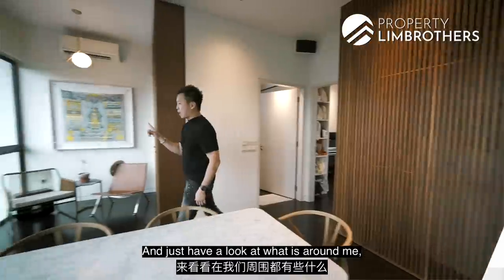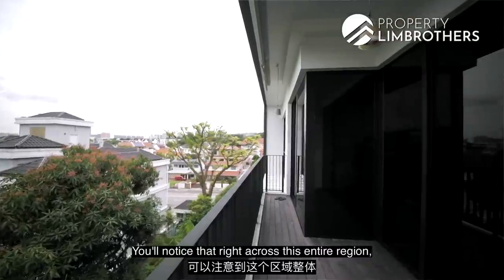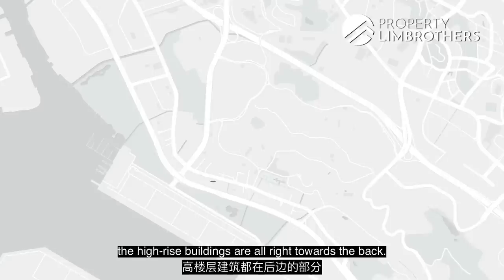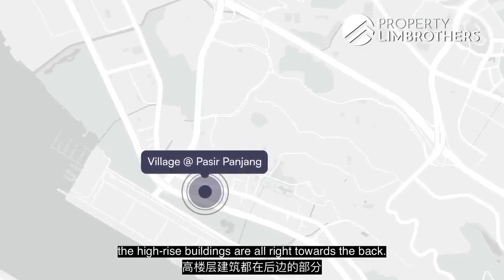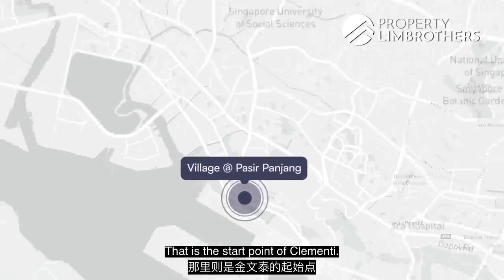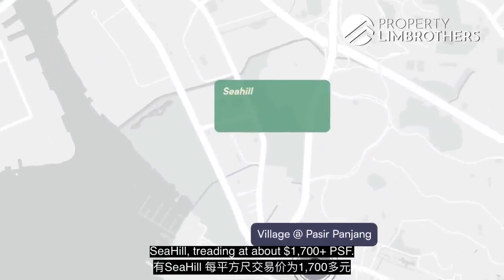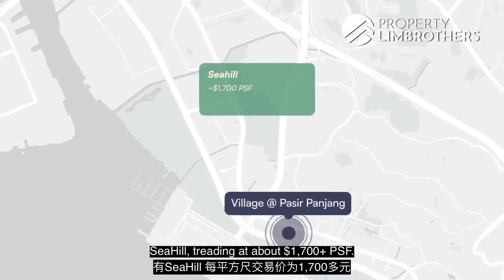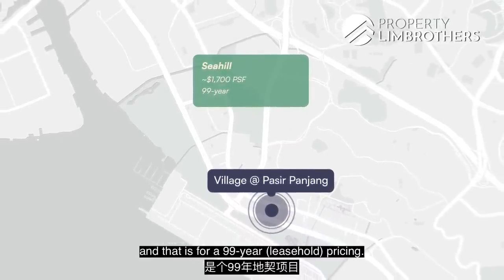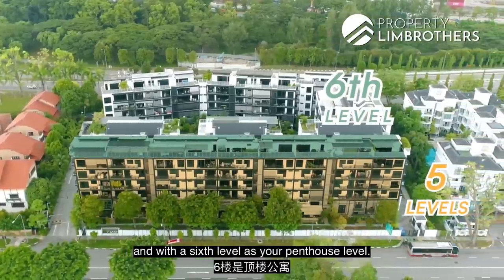And just have a look at what is around me. I'll just bring it up to the balcony. You'll notice that right across this entire region, the high-rise buildings are all right towards the back, and that is of course the entire NUS city right there. You also got to see some high-rise right there. That's the start point of Clementi. Once you cross over to the high-rise region, Sea Hill, trading at about $1,700+ per square foot, and that is for 99 years pricing. Village Pasir Panjang, max level being 5 levels, and the 6th level is a penthouse level.